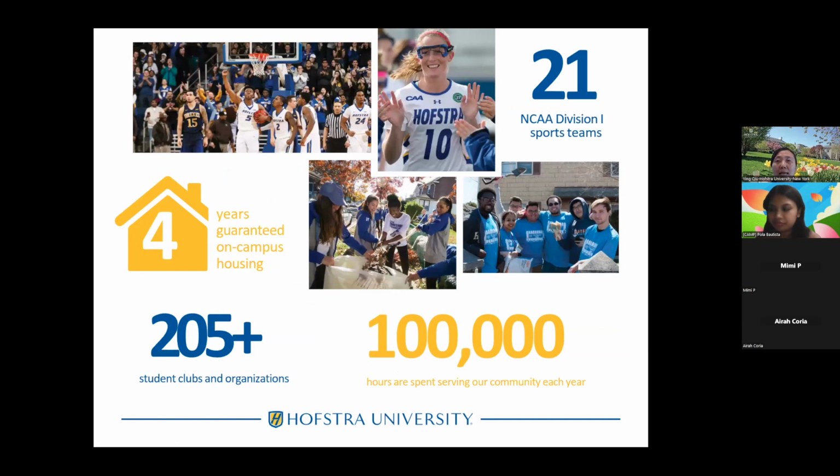We are an NCAA Division I sports team, which means we're offering many generous athletic scholarships such as soccer, tennis, swimming, lacrosse, and many more. We also have more than 200 student clubs and organizations. You can always find something you want to do on Hofstra's campus, and every day something exciting is happening on campus. In case you want to build your own student club, definitely here is a place for you. You just need to find a couple of students and find a mentor, and then they can help you to start your club. And there's also financial support for each club to run their activities.